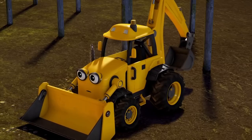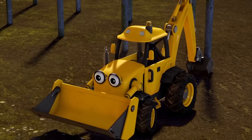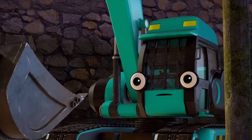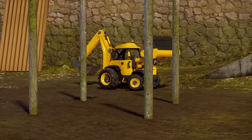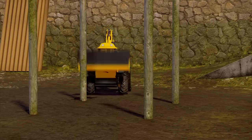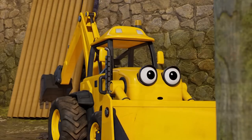Lucky. Right, it's digging time at last! Bob was right. This is really slippy. Oh, slipping, slipping, slipping! Glad you could join in, Scoop. Thanks, Stretch! Ew.